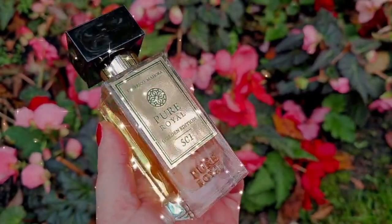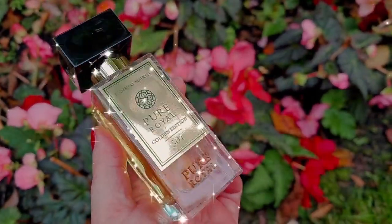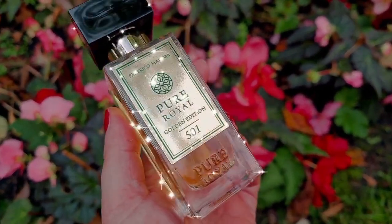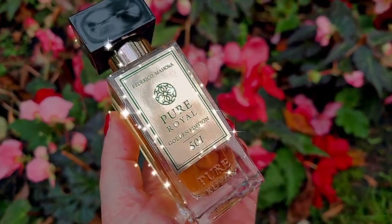So I can really give this fragrance 10 out of 10. It's so good, it's just amazing, it's beautiful, it's long lasting, it's very versatile. Any woman can pull it off, like I said, young woman, older woman.